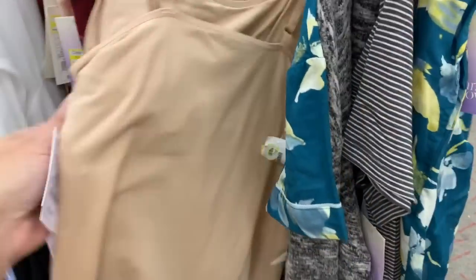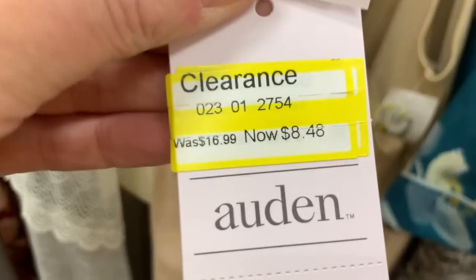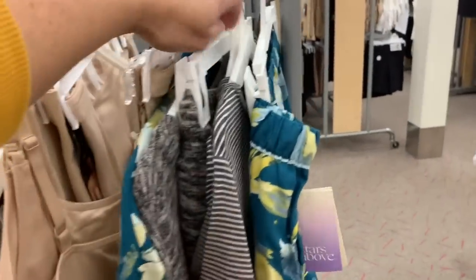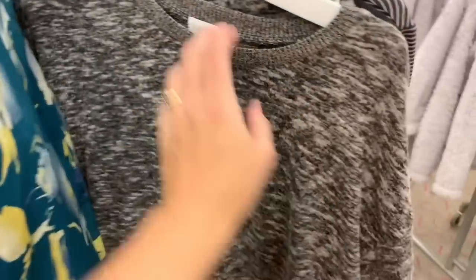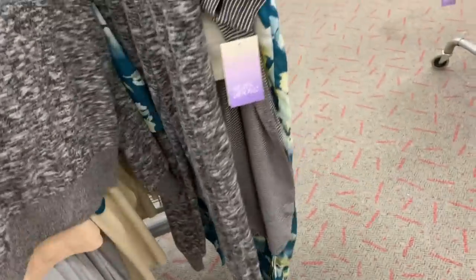Is this shapewear? Oh, this is a nursing camisole for $8.48. Beautiful invention, one of the best inventions ever. Oh, this looks so fuzzy and nice by the brand Colsey. This is, it says $17.99. Maybe this is out of place.